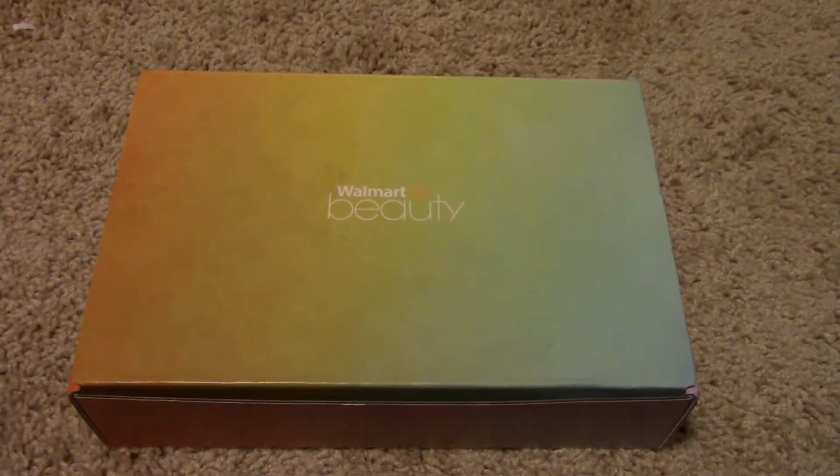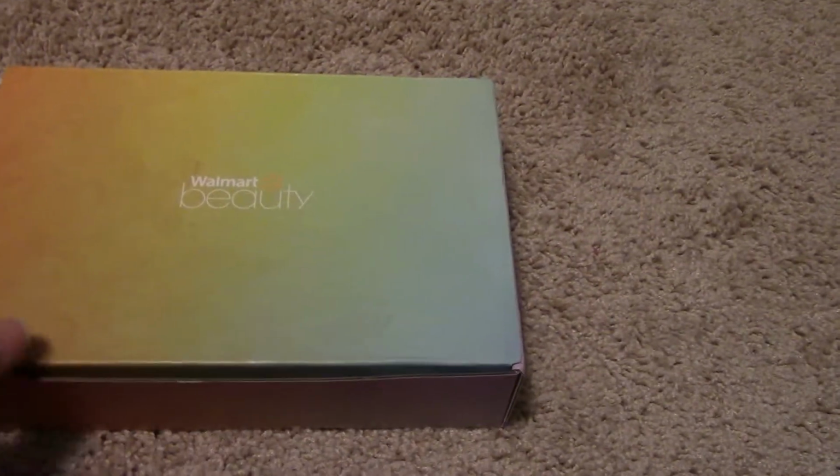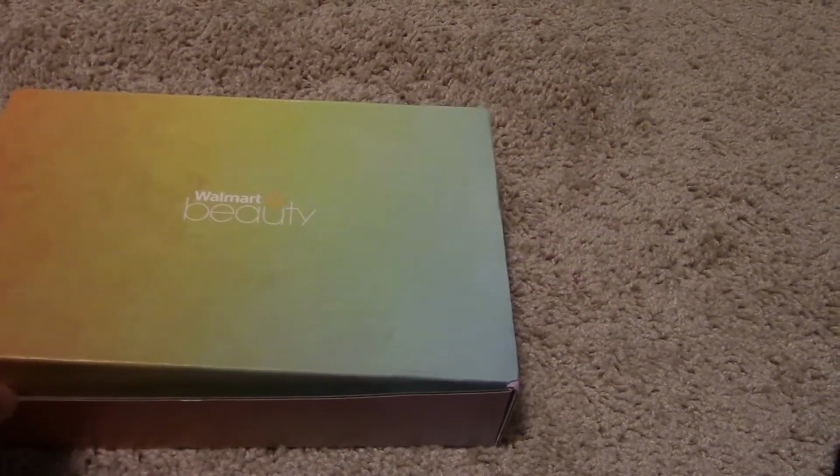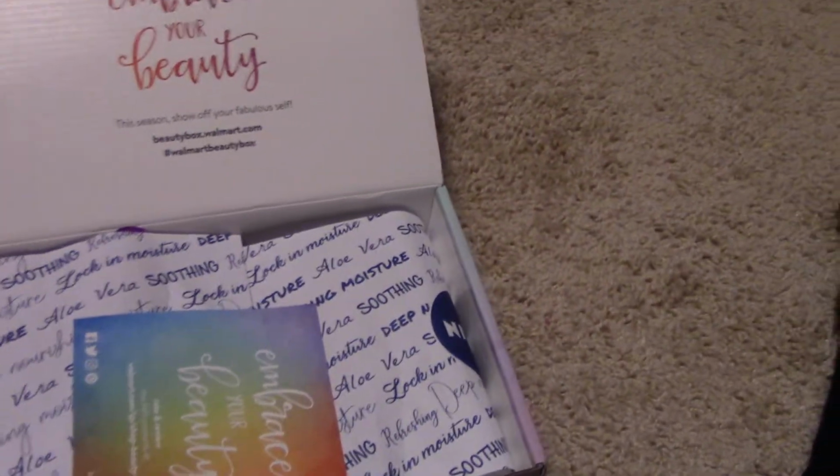Guys, Lisbeth here. I want to do a quick and dirty opening of my Walmart beauty box. This is the Trendsetter one for fall of 2018. I have already unboxed my Walmart beauty box classic one for fall of 2018. I'll put that below if I think about it.